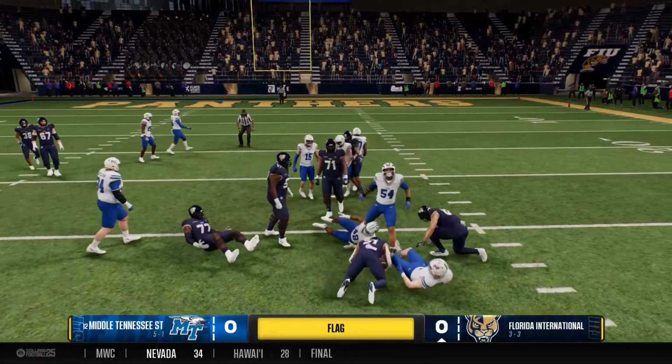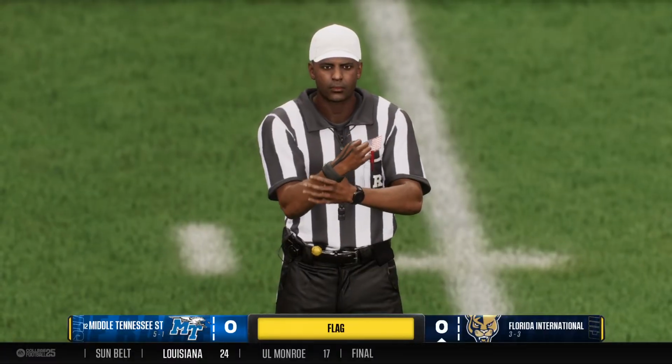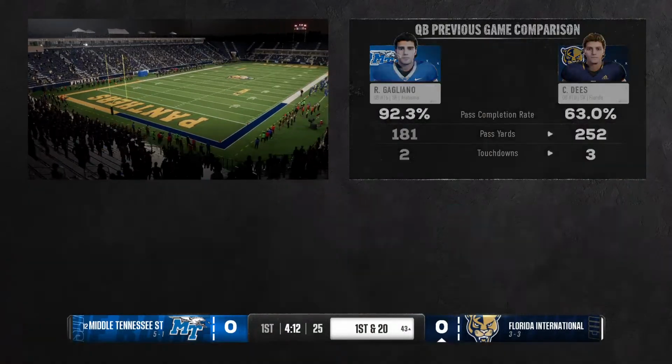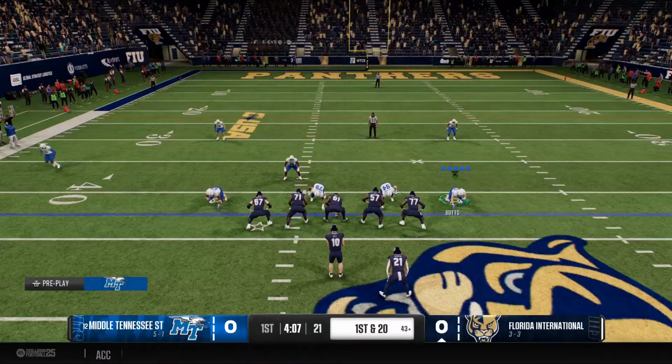Well done. He's brought down, but there's a flag on the play. Let's see if it stands. Hold it. Amazing how many times an offensive holding penalty will stall a drive. We'll see if the offense can overcome it.